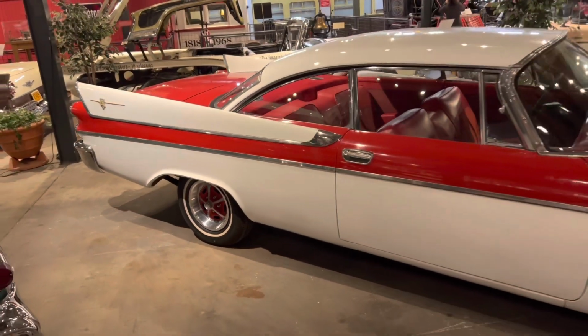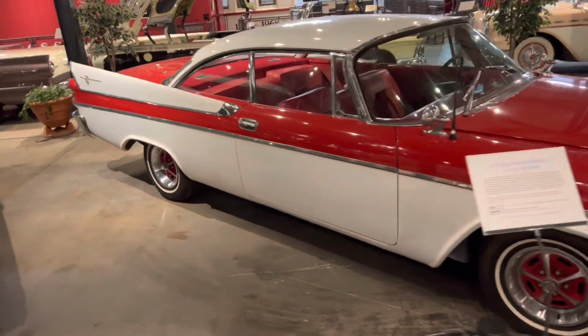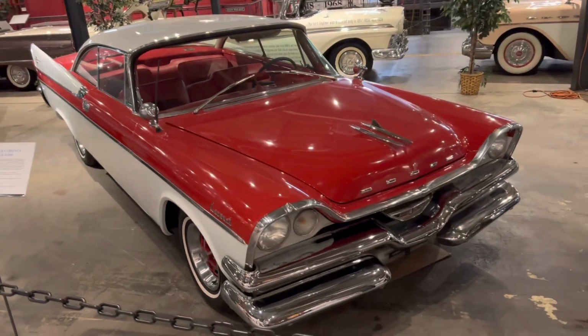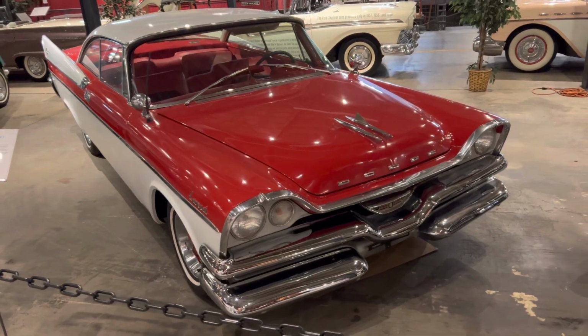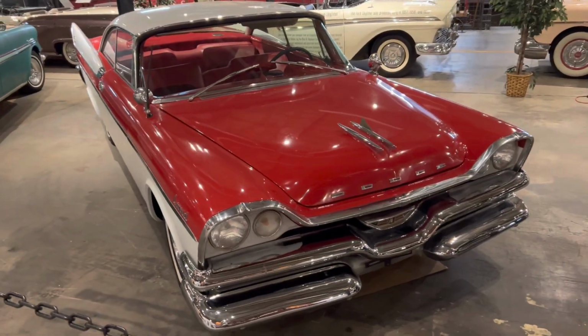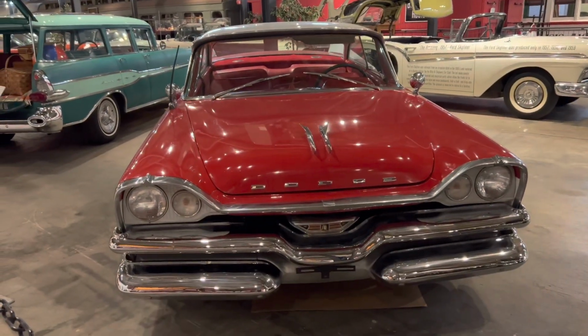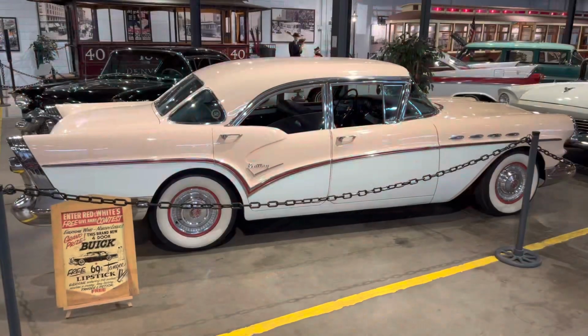And then here you go, another Lancer. I like the Studebaker best, but the Lancer is pretty damn awesome as well, with its fin on top of a fin, with a light on the top fin and then two lights on the bottom fins. Super finny. And Stephen King was right to make movies about one of these cars killing people.